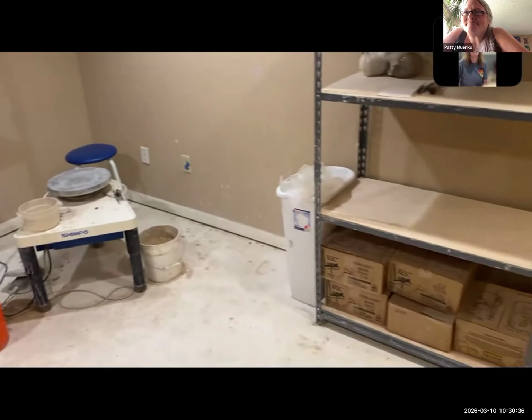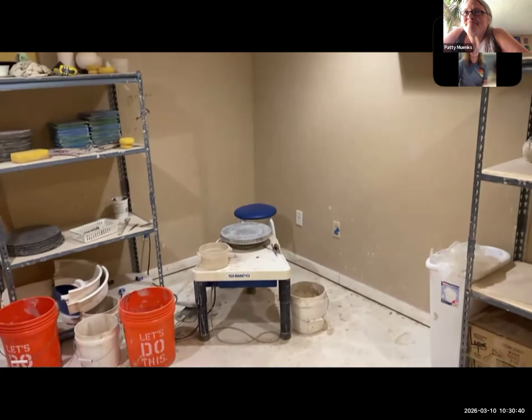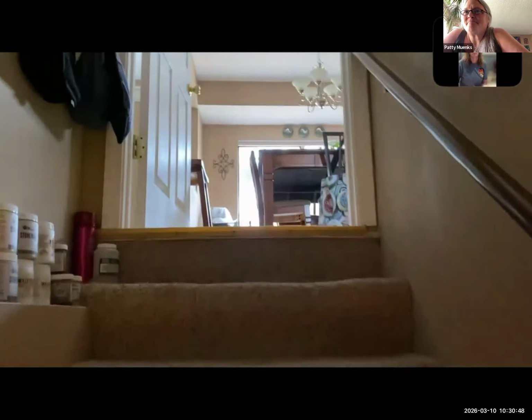So I am rarely ever down here. My space is in the garage, or, you know, when it gets colder, I have a tendency to work. So we're going back up from the basement.